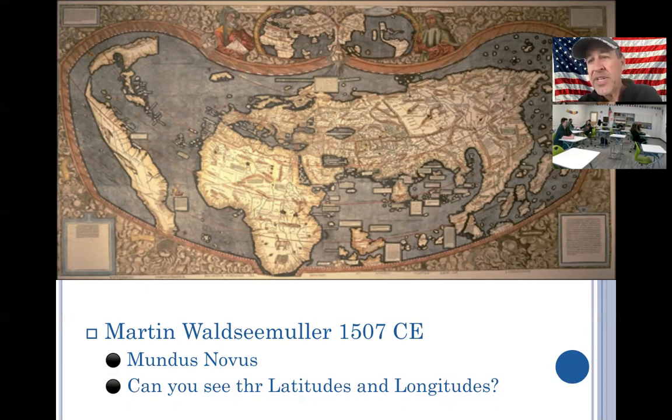It would take 100 years before we would re-acknowledge the importance of the voyage of Columbus. Today, we celebrate Columbus Day in the Americas. Columbus Day is a national holiday. But for the first 100 years following his death, they would have spit on his grave. What a story, huh? But he started something really important.